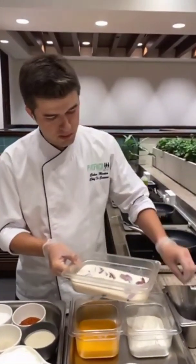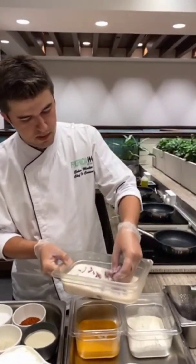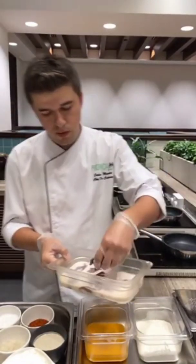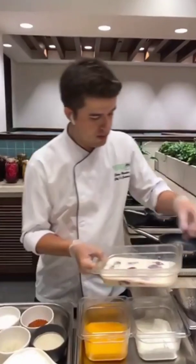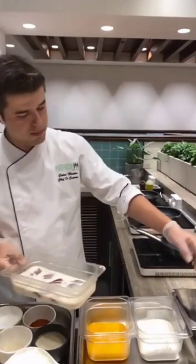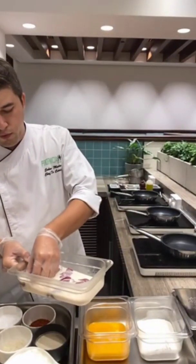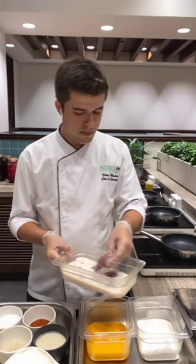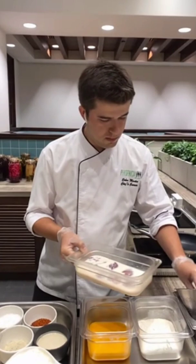Interesting. So it's in milk. That's nice. Why do you do that? Why do you put it in milk? Because we want to remove the blood out. So we don't want to wash them. Instead of washing in running water, we are just soaking them in the milk. That's interesting. I didn't even know that before.